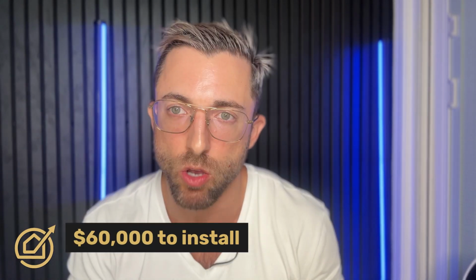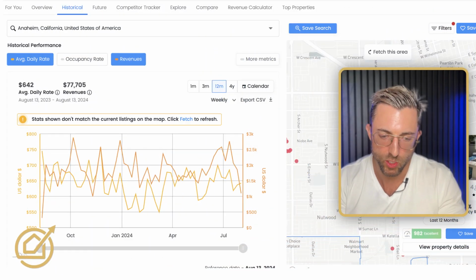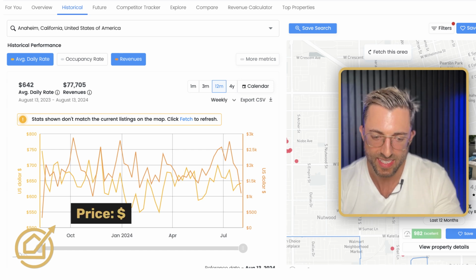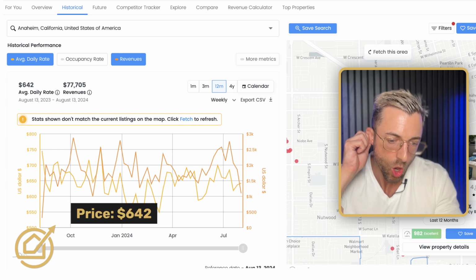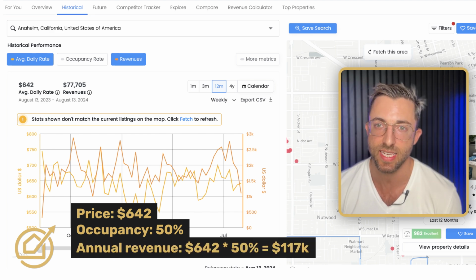It costs about $300 per square foot for more of a professional size water park. So we're going to cut that number in half. $150 per square foot to install a water park. And based on this listing, let's say it's about 400 square feet. Okay, so that costs $60,000 roughly to install this water park. Now, what you're looking at is AllTheRooms again, and the average price for a 6-bedroom, 4-bath house in this market is $642 nightly rate with an occupancy of 50%. That comes out to an annual revenue of $117,000.